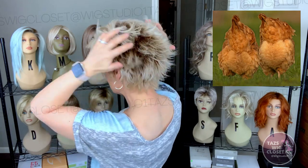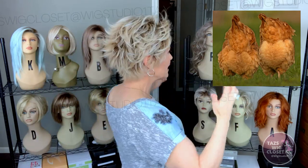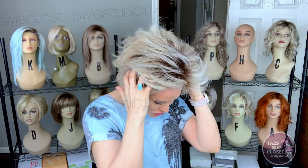And it does have a bit of a chicken butt in the back, you know, those fluffy layered feathers that go up the chicken's butt. It's a nice round effect. Now what it is not is tired. It's not a tired style. This is fresh. This is alive.